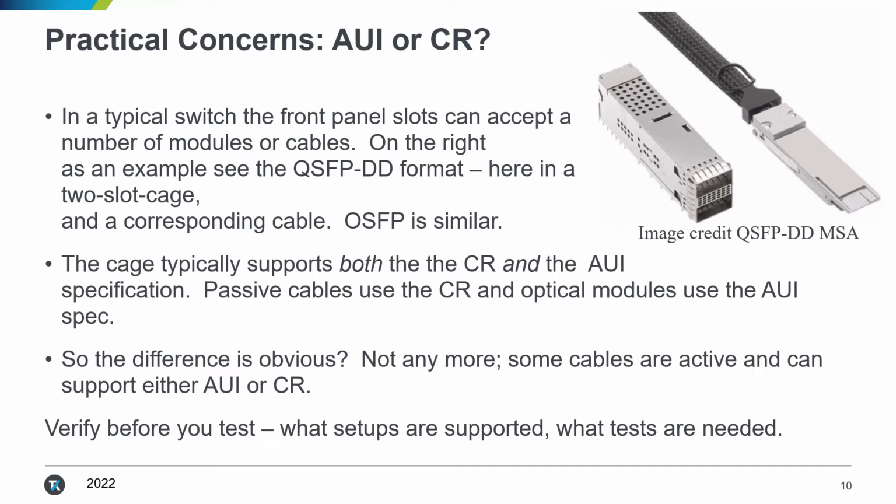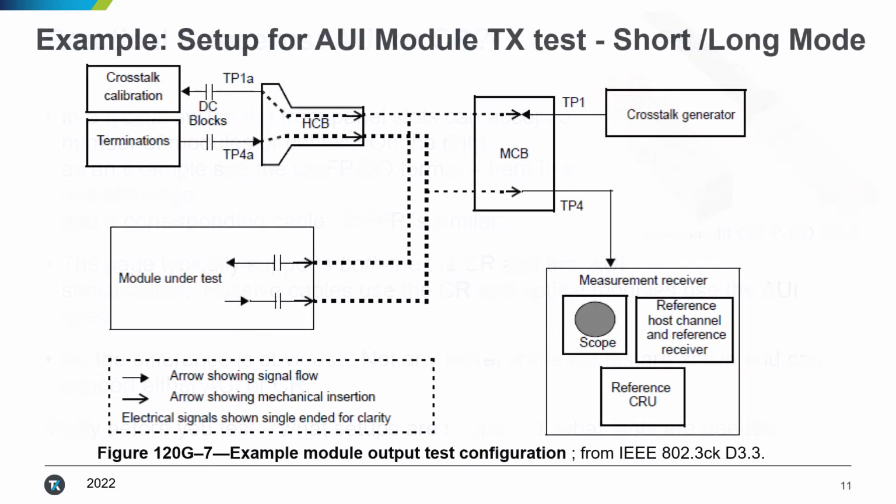That means that they would effectively have an AUI interface, and internally they convert the electrical signaling of the AUI into an internal optical signal, which then gets transferred to the other end of the cable and presents again over there as another AUI. So a cable is not necessarily always using CR, and it's important to understand what mode the cable is using before you start testing it, and verify that besides this AUI versus CR, there is an additional difference to take into account. See next slide.